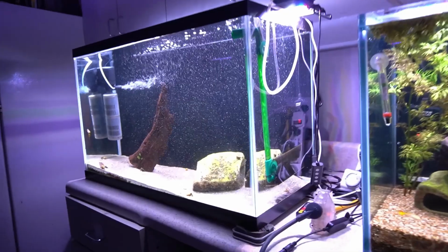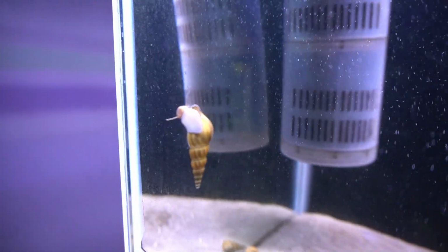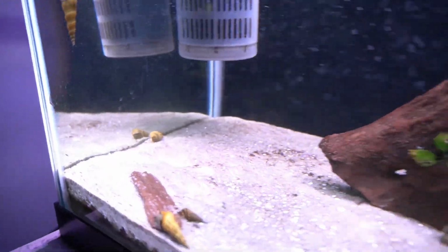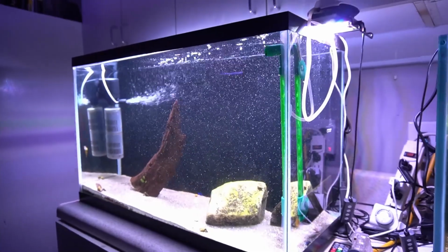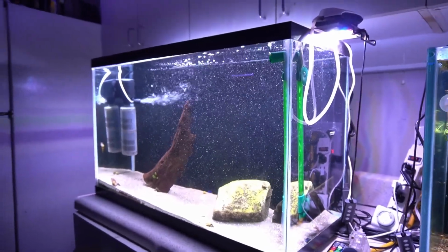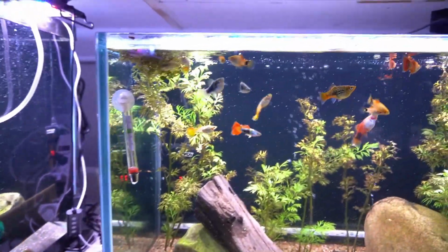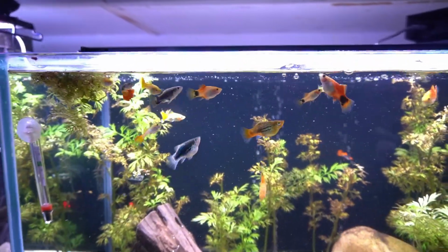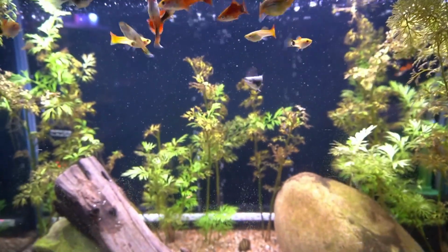All right, let's go over here. You'll see an empty 29-gallon, except for a couple plecos in here, little baby plecos, and again some pagoda snails. But otherwise, this tank is now empty, just like the 55. The other 55 are now available as quarantine or hospital tanks, and I've moved the guppies all now into the livebearer tank.